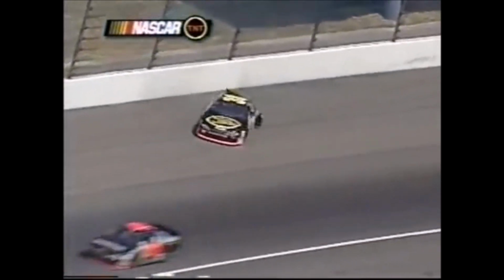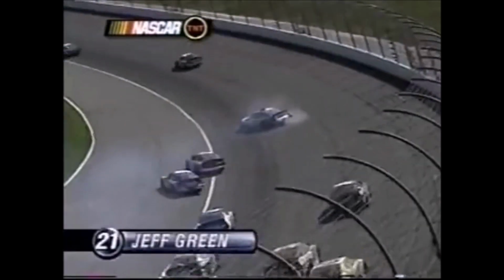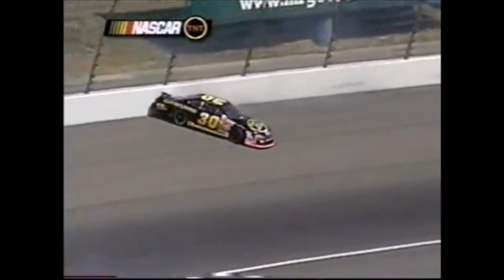Fittipaldi. Oh, another car is spinning up in the middle of the corner, but some heavy damage to Christian Fittipaldi's car. And one spinning down in 1. Jeff Green in the slowdown after the caution flag. Looks like he got bumped. Did you tell him that? I did. Christian Fittipaldi, black car, yellow trim. He just got up there in the gray area, and you can actually see a little bit of dirt flying off the right rear tire when he gets up there. It's very slick up there.